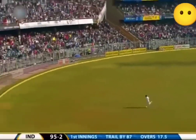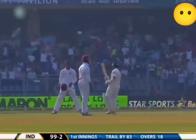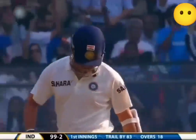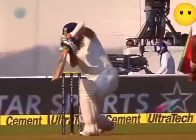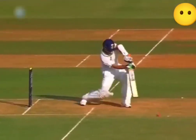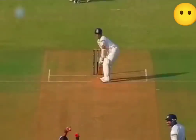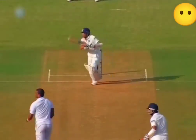Wow! Look at that for sheer brilliance. Opening the face of the bat against the turning ball. That's a beauty. Where do you stand? Oh, what a shot. What a shot. Magnificent. Pitch of the ball. Look at the head, so still. Then the foot goes to the pitch of the ball. The bat face is open. And wow. Bang. Futile dive there by the man at extra cover. Look at that foot. Nice. Very, very nice.